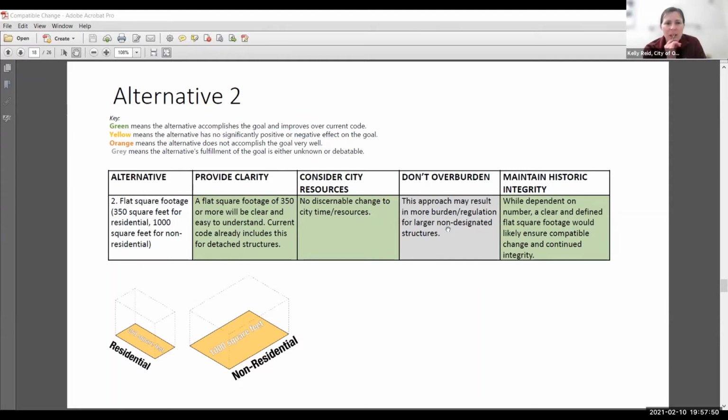And so that's why the don't overburden criterion is kind of a gray. That could go a couple different ways, but a larger structure, like that 2,000 square foot structure we used earlier as an example, where the 30% would be a 600 square foot addition, now they're down to 350. So it would capture more larger structures, and because of that, I think it would do a good job of maintaining the historic integrity.